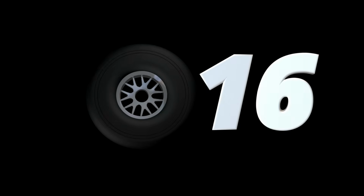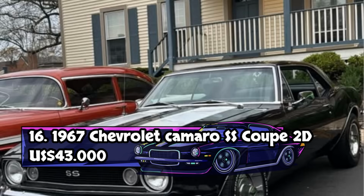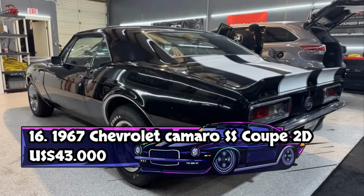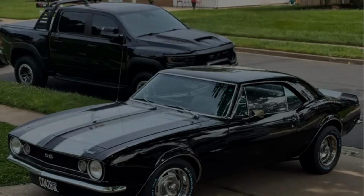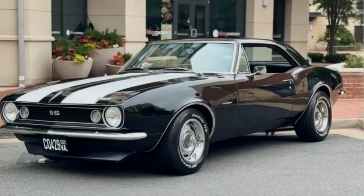Number 16. This 1967 Chevrolet Camaro SS Coupe, listed at $43,000, represents a well-maintained and tastefully upgraded example of the first-generation Camaro, combining vintage styling with modern drivability enhancements. Located in Centerville, Virginia, the car wears older paint that shows some imperfections consistent with its age, over 15 years old, but it proudly retains a body free of rust or bondo, a significant detail for collectors and drivers alike.